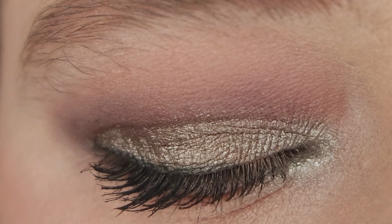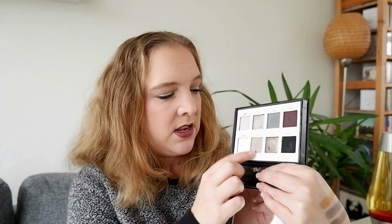I love Moth as a transition shade. I actually have Cameo and Moth combined in the crease today. Ashes on the lower lash line. I used Unveil as a liner, but this is a stunning shade to deepen up the outer V as well. And then I used Hail all over the lid. Echo is on the lower lash line as well, and I used Marble in the inner corner.